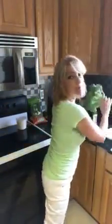So let's talk about what I'm grilling. I went to the farmer's market. Look at this. This was only $1. A big thing of broccoli. It's fantastic. We'll grill that. I bought 3 of these eggplants. They were only 3 for $2 at the farmer's market.